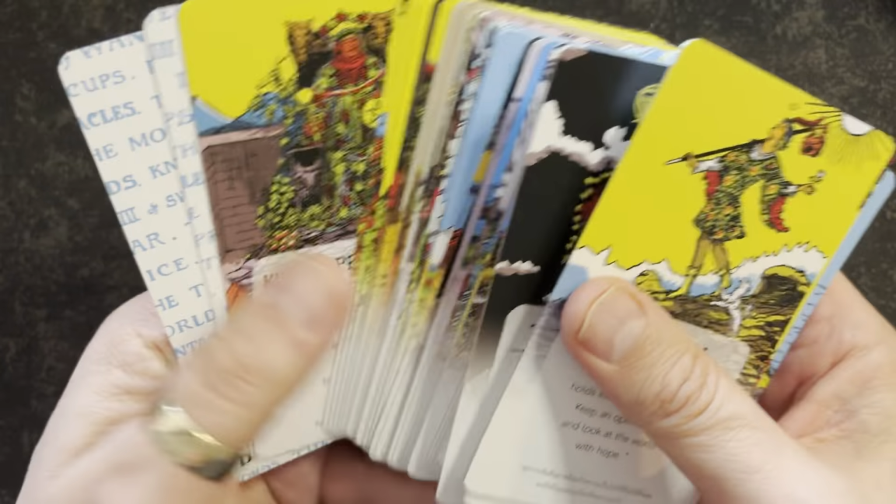So okay, and that leaves us with the deck. You can see how beautifully chunky this deck is. So smooth. It's just, this is gorgeous. Look at that. My goodness. All right, so the Fool. Every beginning holds infinite possibilities. Keep an open mind and look at the world with hope. I like the fact that it's kind of, it's not solid. You can still see the stones and the waves through this.